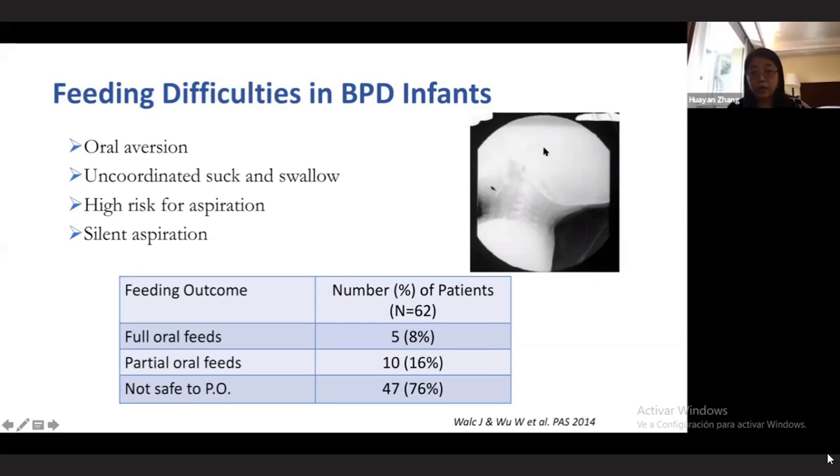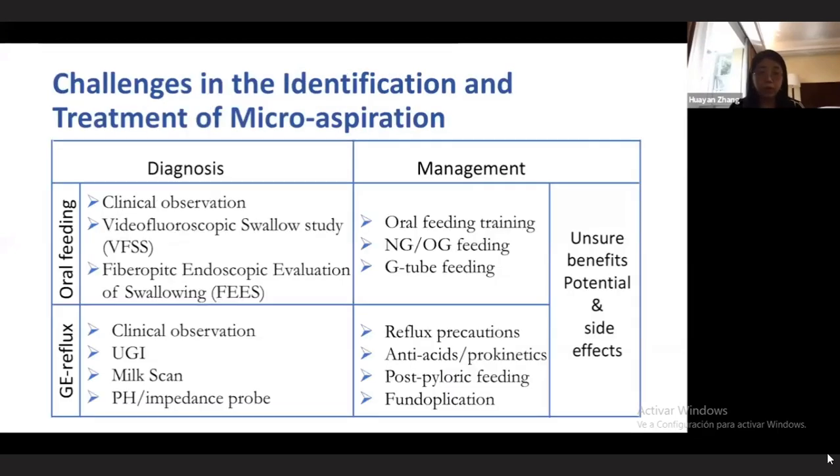This is one of our babies that you can see during a swallow study. You can see the food going to the wrong place, not necessarily into the airway immediately, but in the oropharynx, where they have a really high risk for aspiration. We found that a lot of these kids have silent aspiration: they don't cough, they don't decrease their saturation, so you actually don't know they're aspirating. So there are a lot of challenges in identification and treatment of aspiration, both from oral feeding or GE reflux.